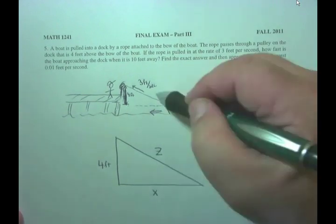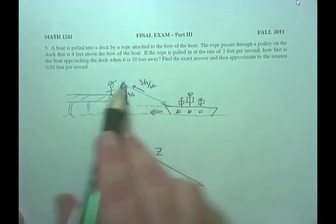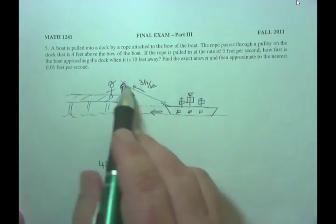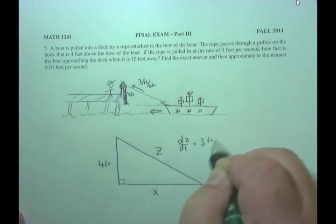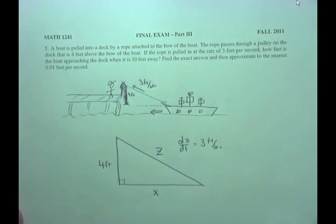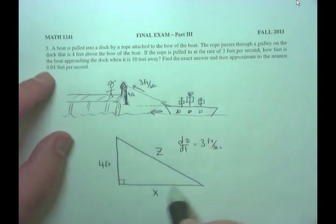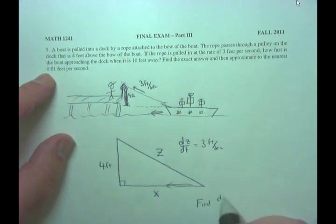I am pulling it in this way at a rate of 3 feet per second. That is along which guy in terms of my right triangle? This is the hypotenuse Z, and it's a rate, so this would be dz over dt equals 3 feet per second. Does that make sense? What are we looking for? We are trying to find, pulling it in this way along the x-axis, dx over dt equals what?